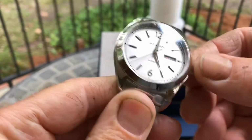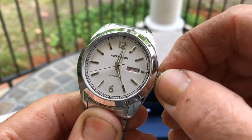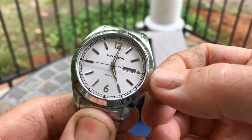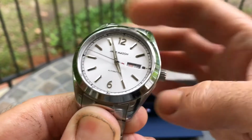So you've got a crown. It's a push-pull. The action is really good on that push-pull. Of course, your first pull out is the day and the date. The second is the time. Then you push it back in. It's got a really nice feel to it.